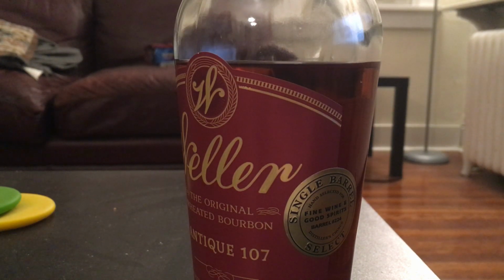So unprecedented for what we've tasted on this channel, we're adding some water. It doesn't change the nose at all. The nose is pretty much identical. You get a little less ethanol. A little bit less, yeah.